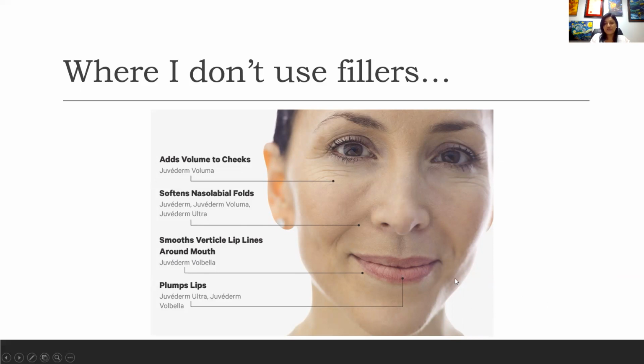So I prefer to try to work on lifting these areas with threads or other modalities like the Vivace, which has a radio frequency tightening element, as well as the microneedling, to tighten and smooth out these areas. Obviously, skincare products help too, but the machines tend to be more powerful to get those kind of results in these areas rather than using filler. But other people obviously use filler in those areas too.